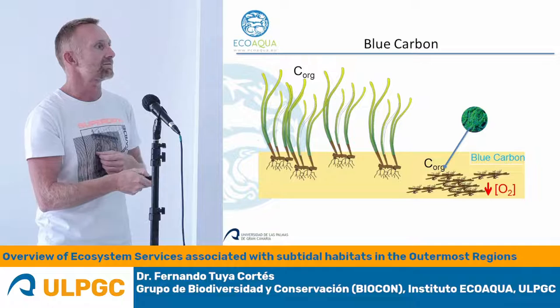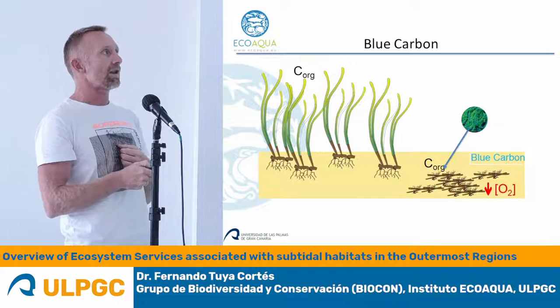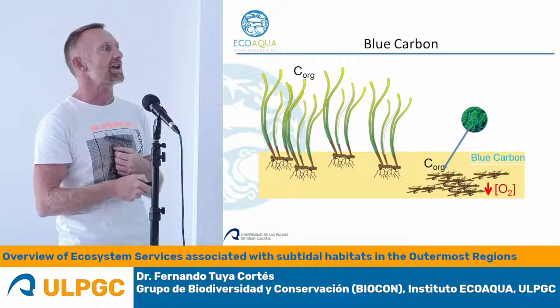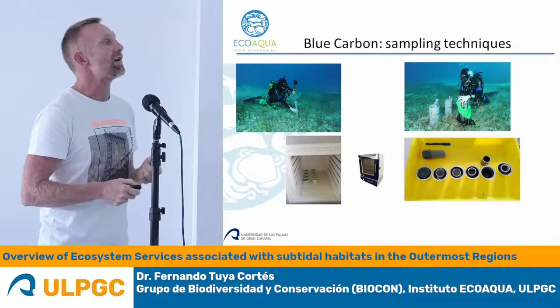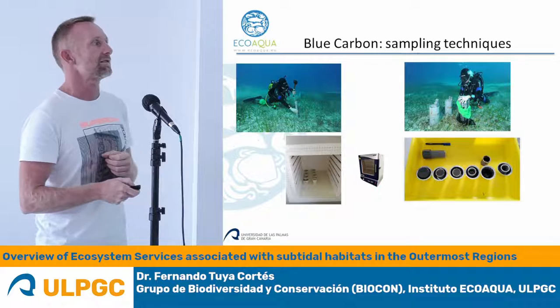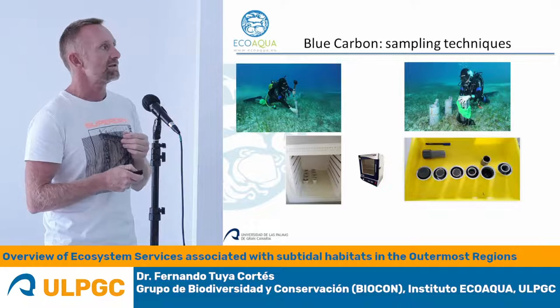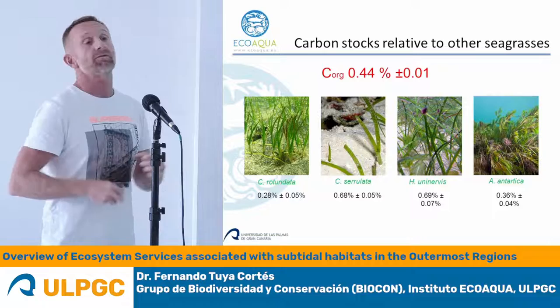Because there is very low oxygen, the degradation of this organic carbon is going to be very, very low. So there's going to be a lot of carbon stored in the sediment, buried in these sandy sediments. So it's very easy to estimate the value of this ecosystem. How? We only have to go to the field and collect a couple of samples, and by using a loss on ignition technique, which is very easy, we just cut the samples with a saw and use an oven. Using some mathematical formulas, we can finally estimate the carbon stocks of different seagrass meadows.